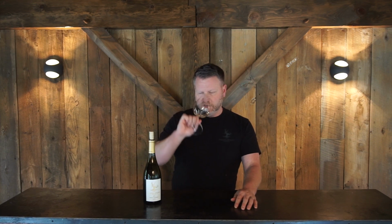But it still has good acidity to really pick this wine up. And as we give it a swirl and a sniff, you can definitely pick up a little bit more oak influence on the nose. It's almost like a brioche, like a toasty pastry kind of note to this wine, which is what I get from the extra oak on it. So let's go ahead and give it a taste.